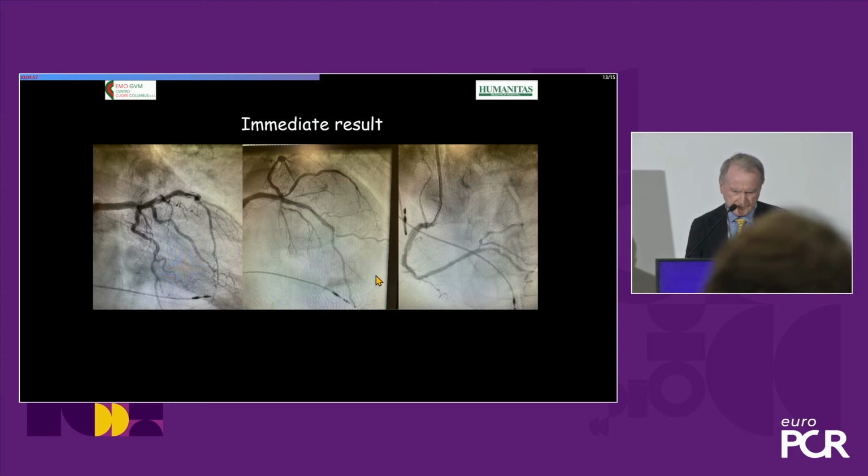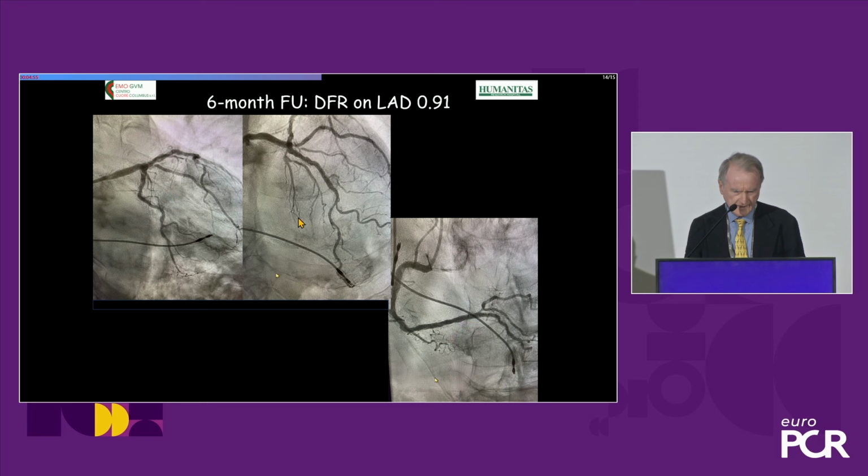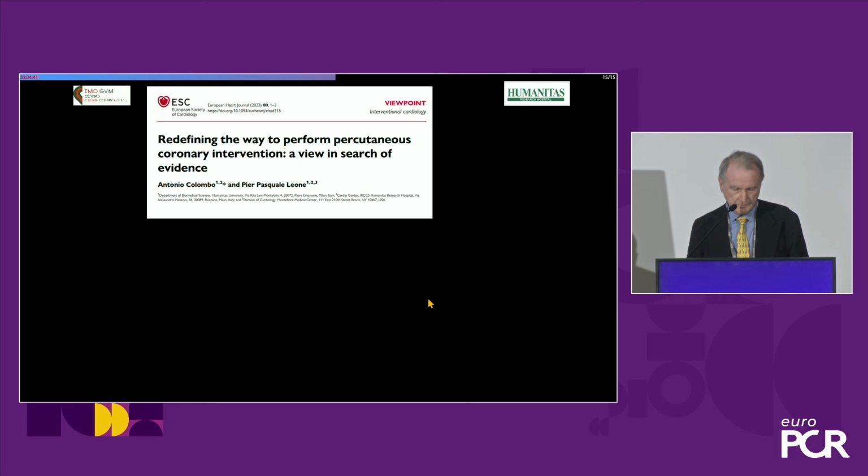This is the immediate result, no single stent, and this is a 6 months follow-up with evaluation of the LAD of 0.91, and the right looks really nice. So these are 3 areas where I support use of drug-eluting balloon rather than stenting.